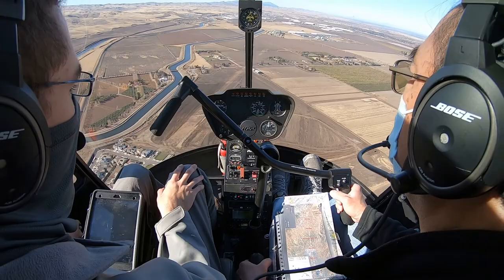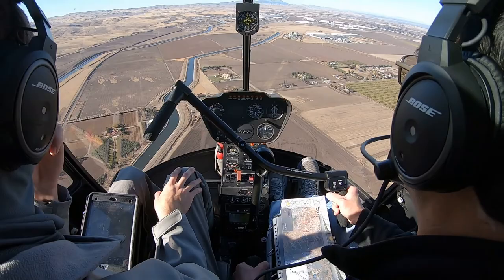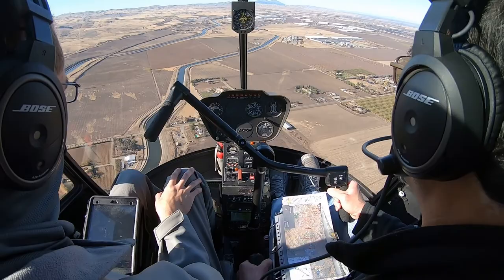Traffic test 5415, left crosswind 35, departing to the west, University. Tracy traffic, Cessna 290 Tango Whiskey, turning final on runway 30, Tracy traffic.